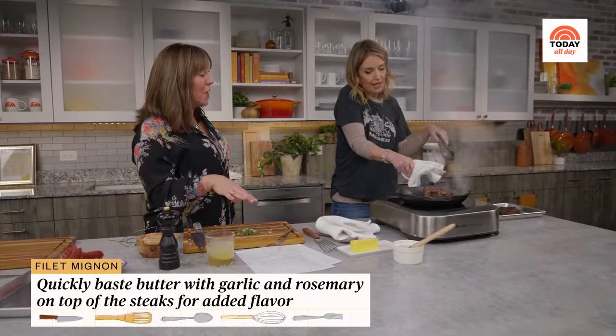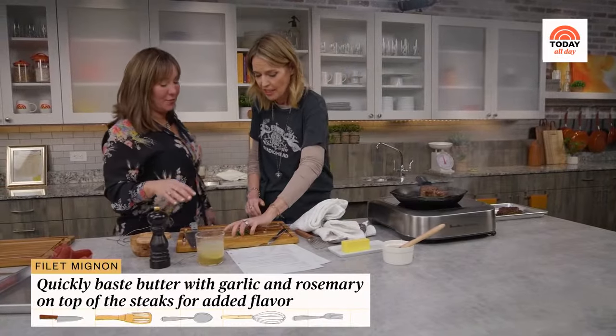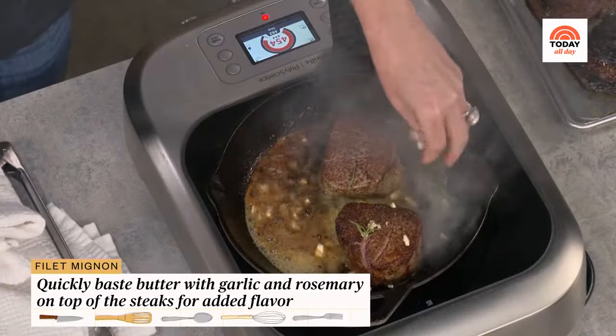Now look how it looks like it's burning. It's not. It's just, okay. Throw it all in. Just sprinkle it around. Very good.